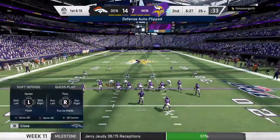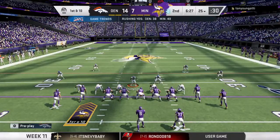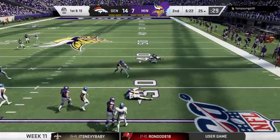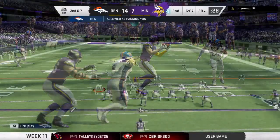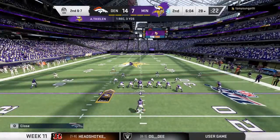The Vikings take over 1st and 10 at their own 25-yard line. Cousins and the Vikings with a 1st and 10 at their 25-yard line. From the shotgun, it's Cousins. That's complete to the receiver, Thielen. And he'll be upended at the 28-yard line. Just a 3-yard gain there. The completion good for 3, and it's 2nd down. Here's 2nd and 7 now from the 28.